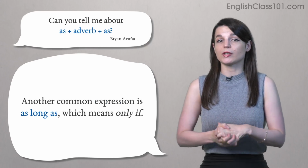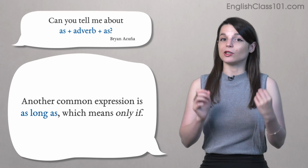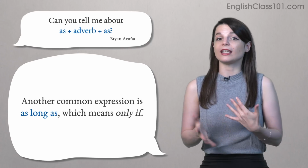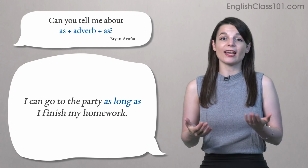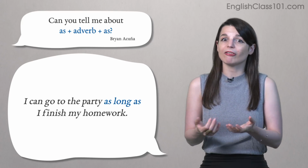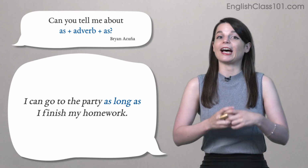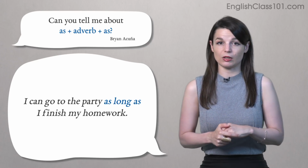Another expression that uses this as plus something plus as pattern is as long as. So as long as means only if. For example, I can go to the party as long as I finish my homework. So another way to say this is I can go to the party only if I finish my homework, meaning if I do not finish my homework, I cannot go to the party. So as long as is another way to do that.